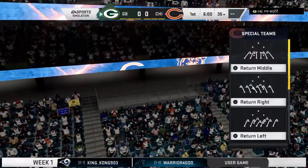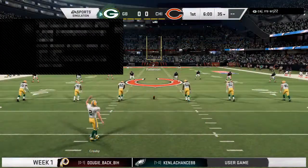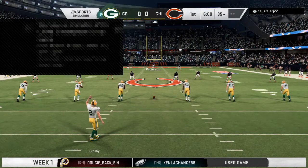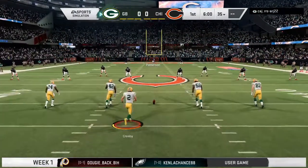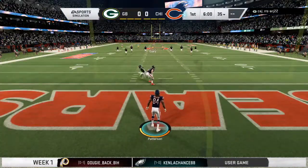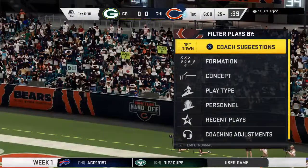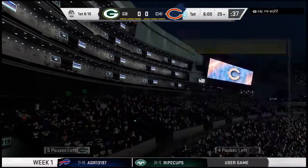As the Bears emerge from their tunnel. Ready for football are they, and ready for football are we, as the Bears get set to match up with Aaron Rodgers and the Green Bay Packers. And that'll carry over the back line of the end zone for a touchback. Here we go.